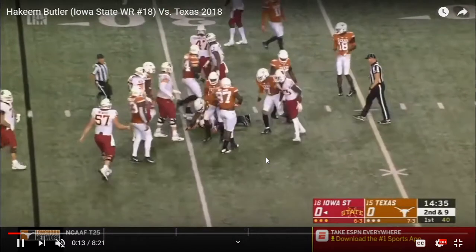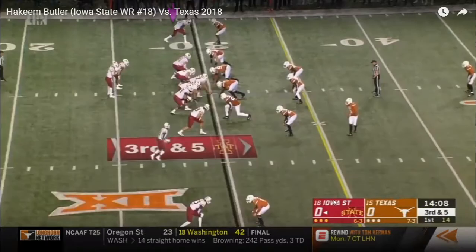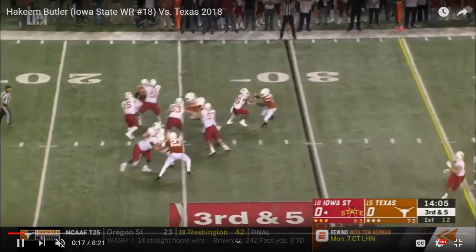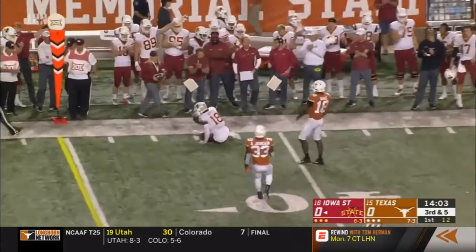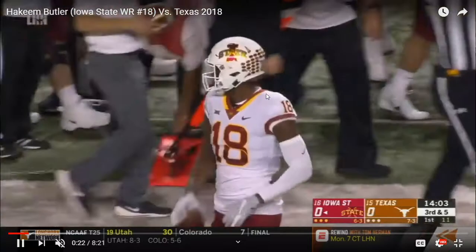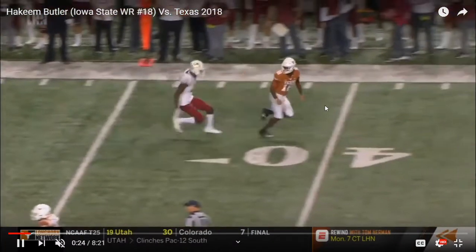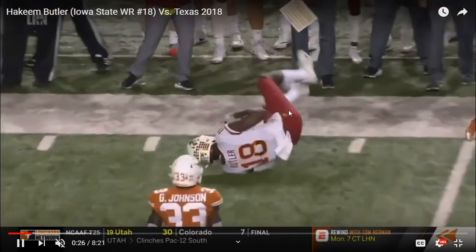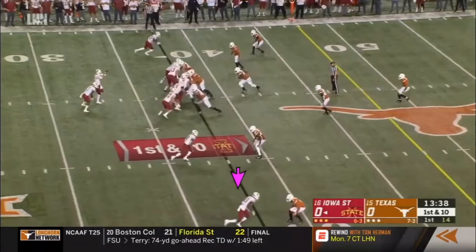Okay, then. Iowa State was ranked 16th at this point. Wow. Ooh, nice. That's a lot of separation on Devontae. I think it's just perfect. So, Devontae Davis is more of a zone corner. But he... Oh, man. That was an excellent comeback, curl. Wow. Definitely a great job of creating separation.